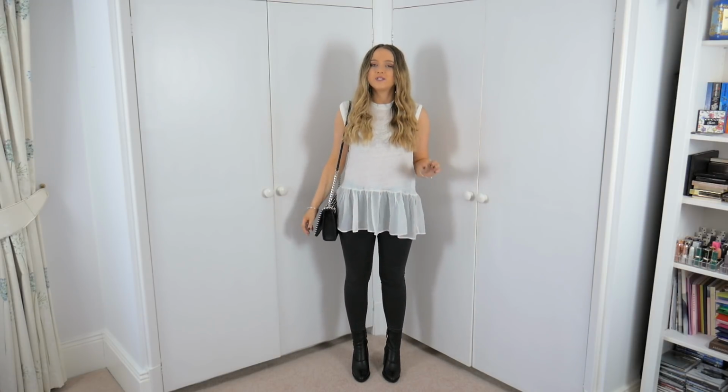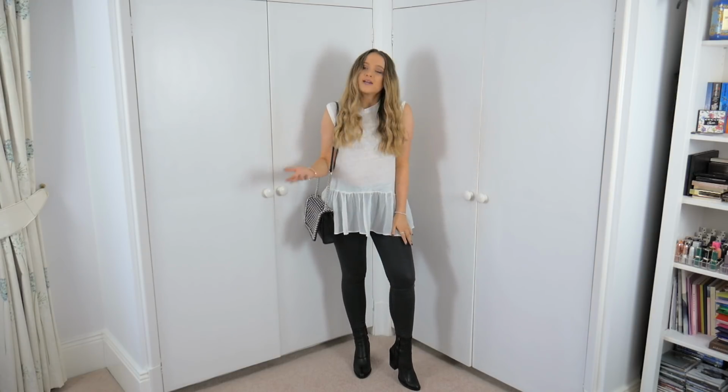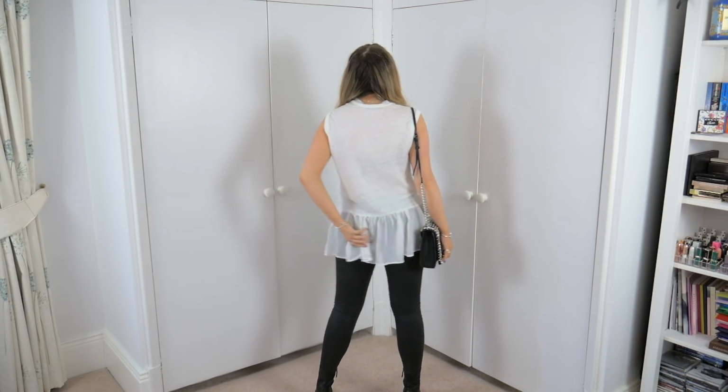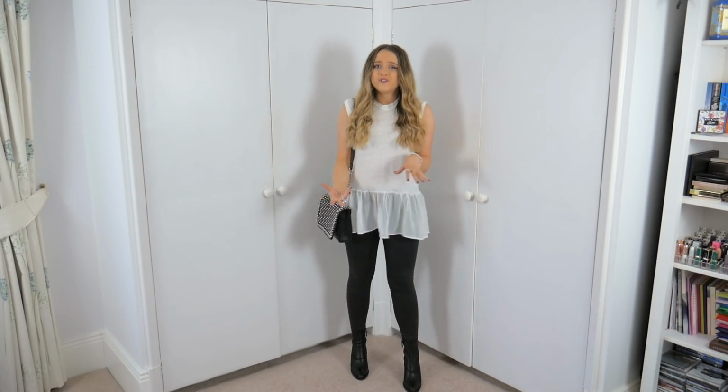So here is the top from Allsaints with the peplum hem, and I absolutely love this one. Like I said, it's kind of that perfect t-shirt, which is really comfortable but kind of looks dressy, and I think with the longer length that really adds to it. So I love that it's chiffony because it kind of makes it floaty and really, really feminine, which again I just absolutely love. I've just popped on black skinny jeans, these boots which are from Topshop, and I've picked up this studded bag which is actually from Zara, which of course I will link everything down below. If I just turn around, you can see exactly what it's like from the back. So the hem is the same length all the way around. But yeah, overall a really lovely t-shirt at a great price, and it is lovely quality material as well.